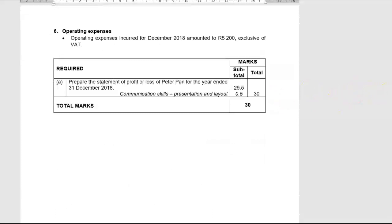Now let's have a look what they want from us first. Prepare the statement of profit or loss of Peter Pan for the year ended 31 December 2018. So, for all intents and purposes, I could have called this a financial statements question, but you will see the way that you're going to approach this question to get to the answer actually changes it from a pure financial statements question into an incomplete records question. Because you have to reconstruct a whole few accounts in order to get to the amounts that you're looking for.